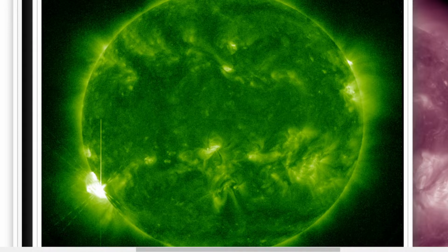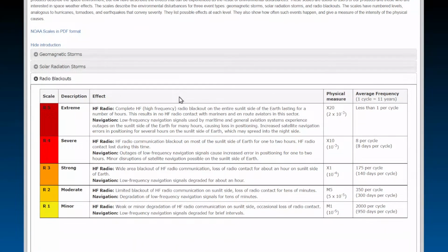I wanted to show you guys this too. Okay, let's go here. This is the chart I show you guys all the time. This is NOAA's Space Weather Prediction Center, and this is radio blackouts. So, R3, it tells you what you can expect: wide area blackout, high frequency radio, loss of radio contact for about an hour. Notice that ain't like 12 hours. It's not like a CME hitting us. These are X-rays. They hit, they cause the radio issues, and they bolt unless they stick around.